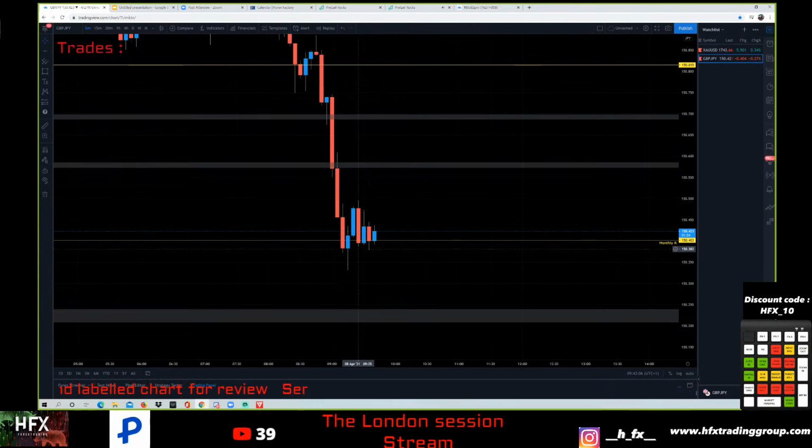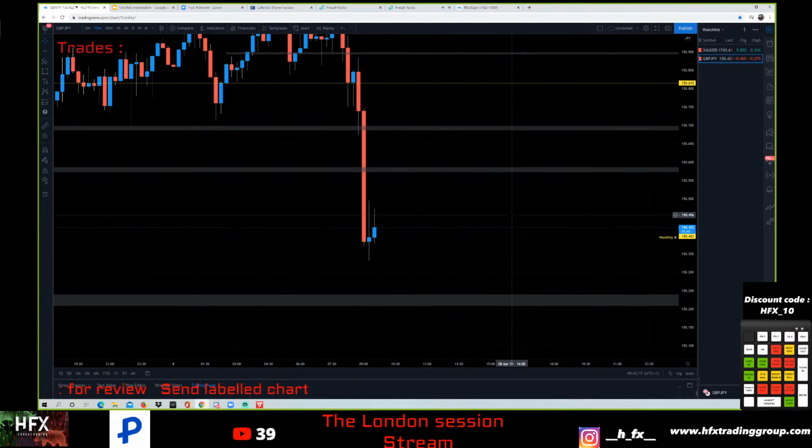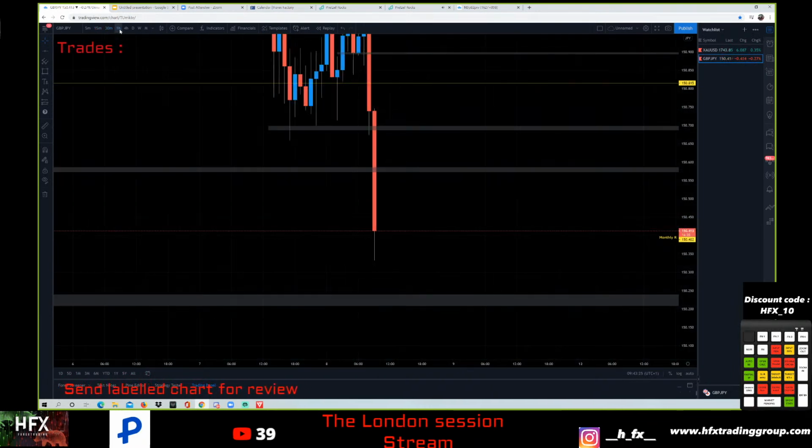Yeah, so basically this is price making a low. Like I say, if we get a nice pullback, some resistance to form, then we can see price retest this low. But we may just continue down, which is fine if we do, right?